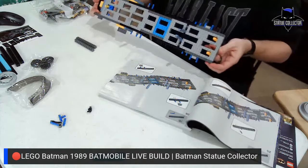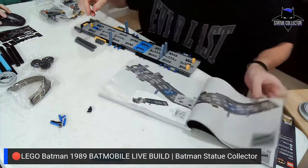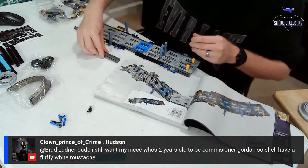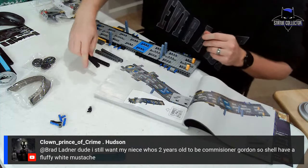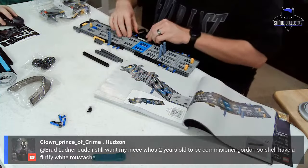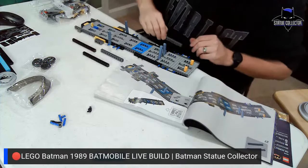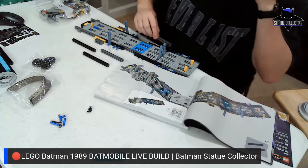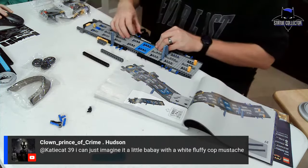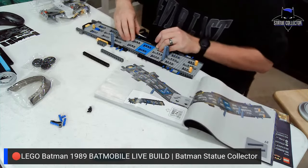All right, it's really coming together now, guys. Doesn't look like a Batmobile yet, but it is. Clown Prince of Crime Hudson says, I want my niece who's 2 years old to be Commissioner Gordon so she'll have a fluffy white mustache. And Katie Cat responds saying, oh, that sounds adorable. Just imagine a baby with a white fluffy cop mustache. It'd be pretty funny.